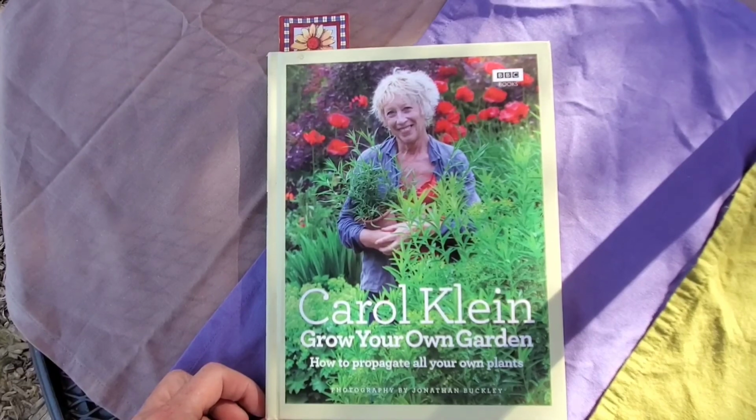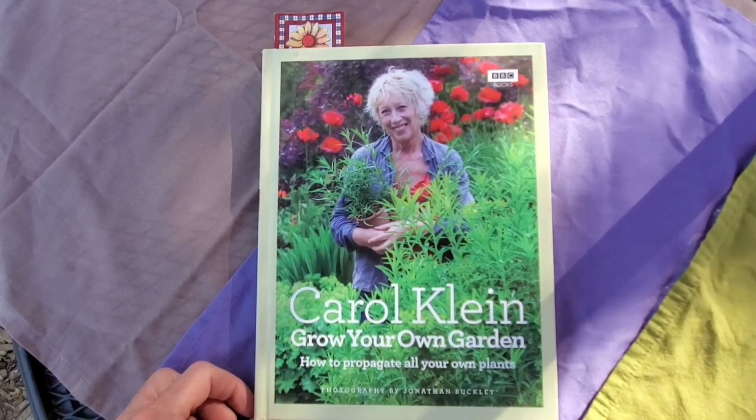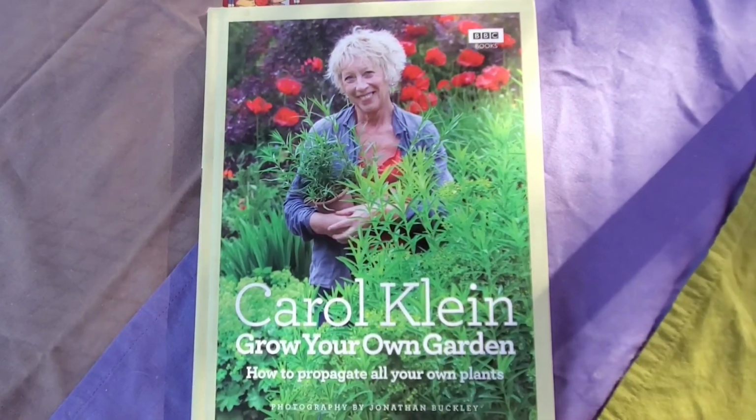But my goal is to have a ton of perennial plants and a ton of plants that I can continue starting year after year via cuttings and layerings and all these other ways that Carol has shown me in this book. Reading this book really was an eye-opener for me. It's something I'm really grateful I have now to learn from. So, Carol Klein, Grow Your Own Garden, How to Propagate All Your Own Plants. So here's the cover of this book.